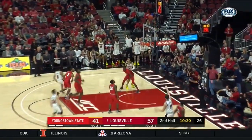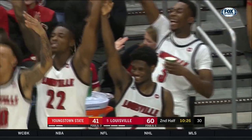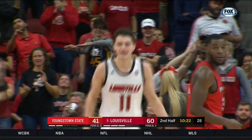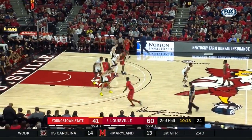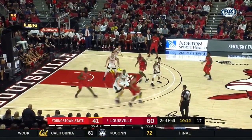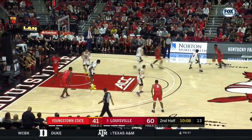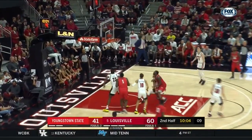McMahon. The three is good. Quinn Slazinski, the freshman. He's a guy who came back from an appendectomy in mid-October. Played in an exhibition game 12 days later.